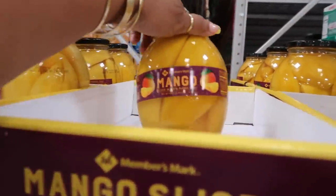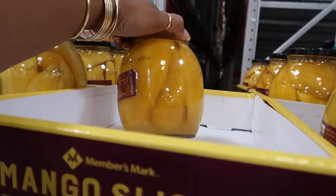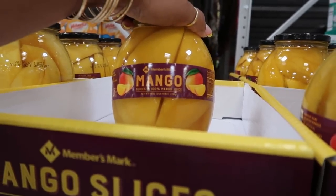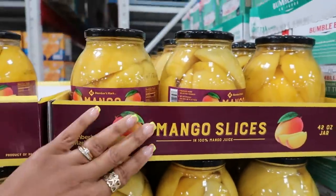I know I've seen like the peaches like this. I've never seen a jar of mangoes. Oh, let me know if you guys tried these. And 100% mango juice, $6, that's a nice big jar.